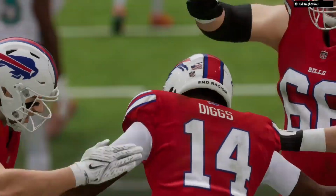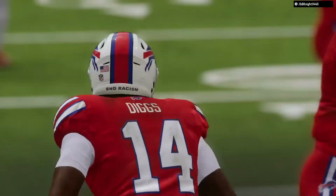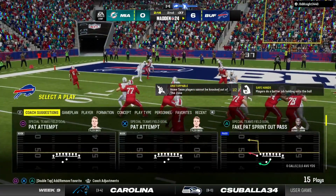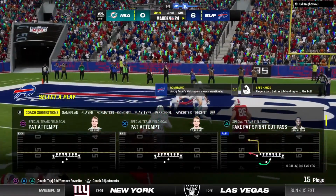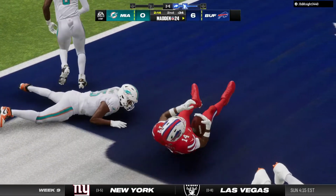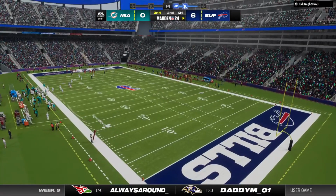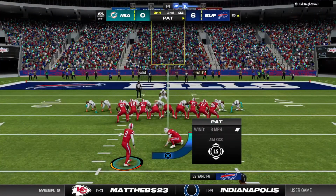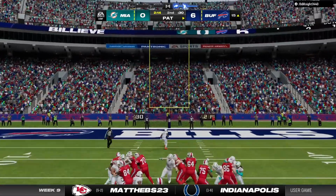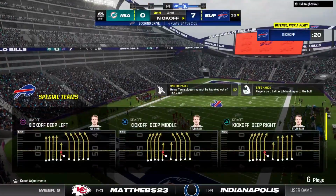Stephon Diggs with career touchdown number 109. That ties him with Barry Sanders on the all-time NFL list. And the Bills post the first points of the ball game as they take the lead here in this second quarter. Tyler Bass on for the extra point attempt. He hasn't missed an extra point all season, and he won't miss this one either, and it's 7-0.